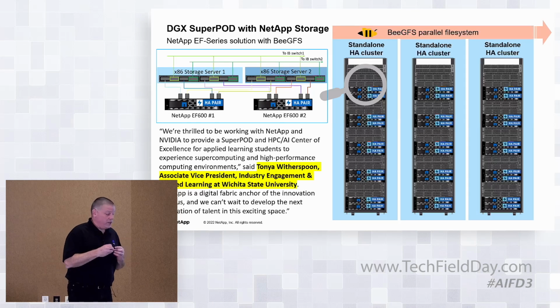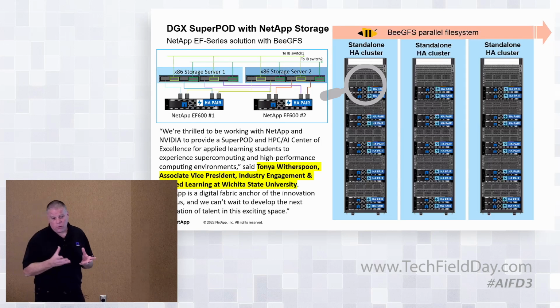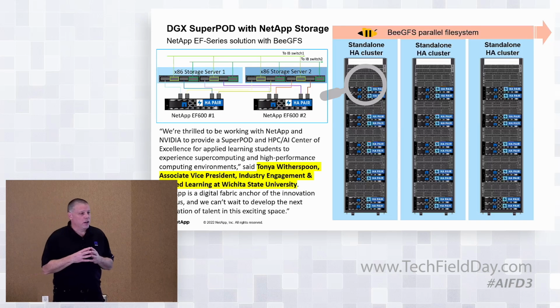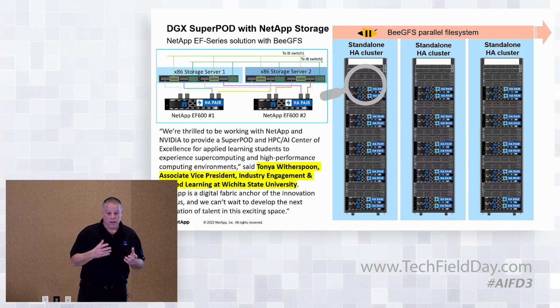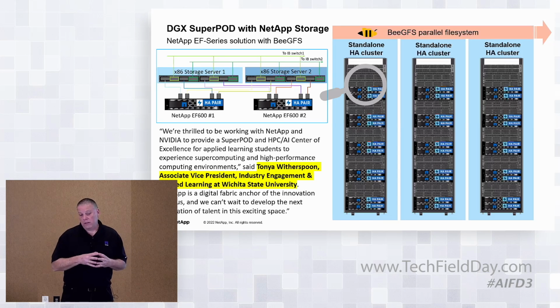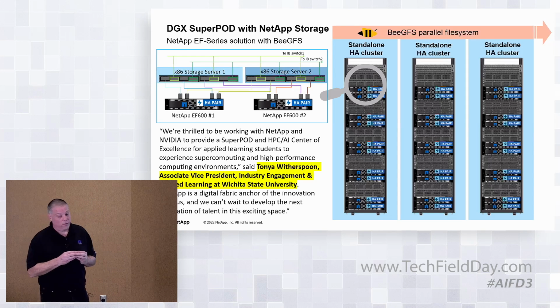Let me back up a little bit and say, I don't know if anybody is familiar with BeeGFS, but there's a company in Germany called ThinkParQ that is the owner and maintainer of BeeGFS. NetApp has developed a really strong relationship with ThinkParQ to the point where we now sell BeeGFS off of our price book, and we support it off of our support services. So we have level 1 and level 2 support for BeeGFS. And then, of course, we have direct escalation to ThinkParQ engineering if we find issues that we can't resolve ourselves.